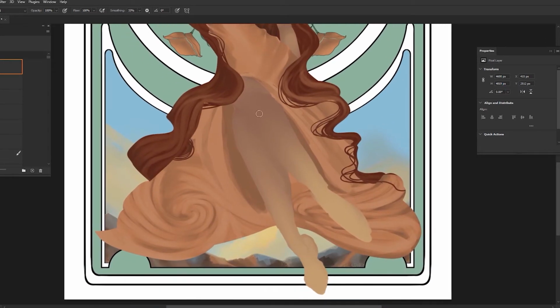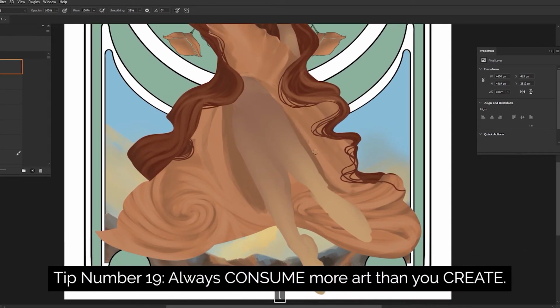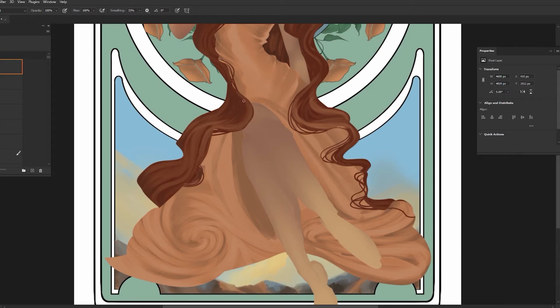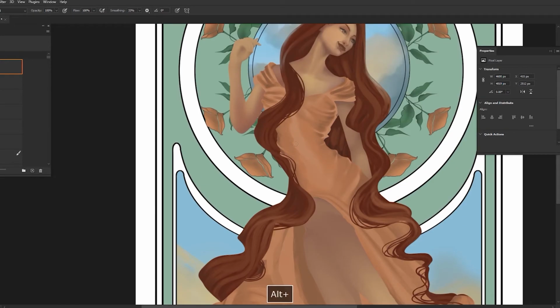And speaking of feeding your brain, tip number 19 is to always consume more art than you create. Listen, as a human being, everything that you create is a new perspective on a subject matter that you've already seen before. No, seriously, if you look back at every single thing that you've ever painted, I can promise you can trace back to the inspiring thought.